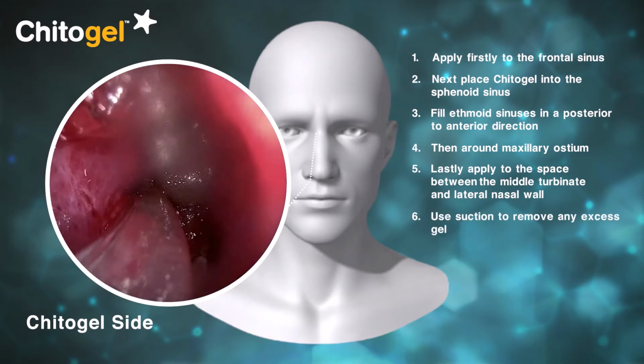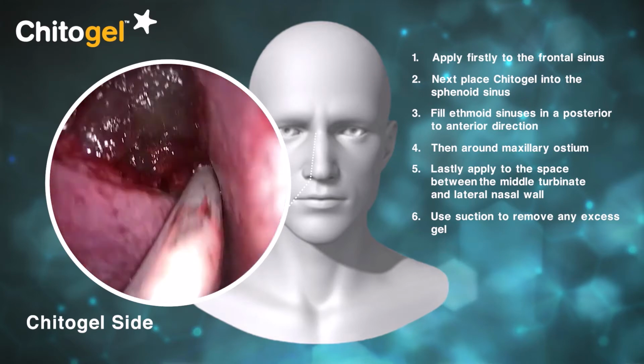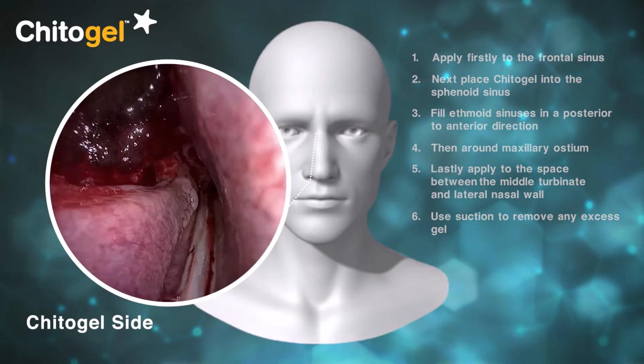It's important to suction any excess gel away from the nasal floor, so if there's any gel between the middle turbinate and inferior turbinate, this needs to be removed. This application results in almost immediate hemostasis.